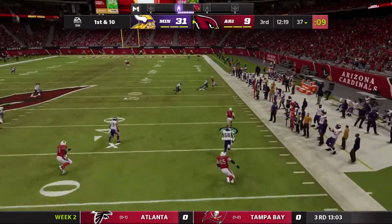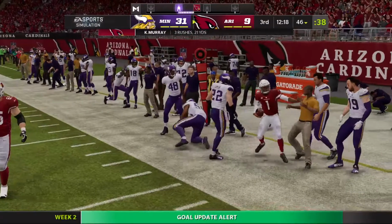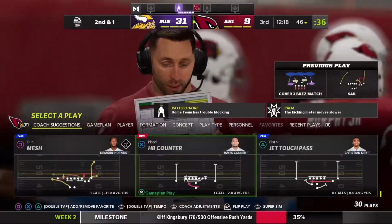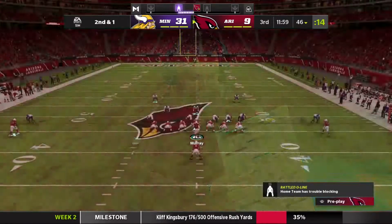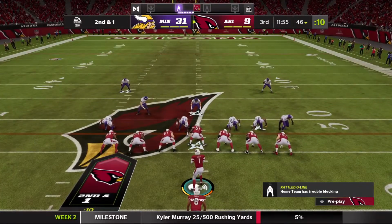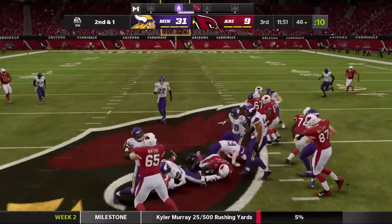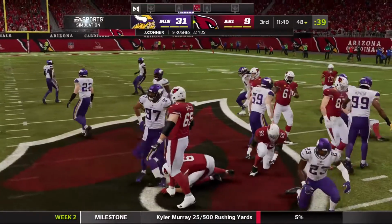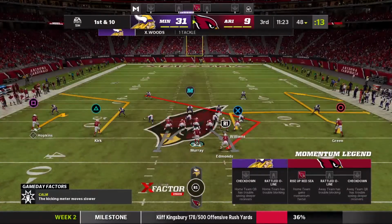Flush to his right. And he's able to get this one out closer to midfield across the 45. He'll wind up getting 9 after tucking it and running, so it'll leave him with 2nd and a yard. Murray a give. This is Conner. And he'll get it out a couple yards shy of midfield at the 48. 2 yards, good enough for a first.